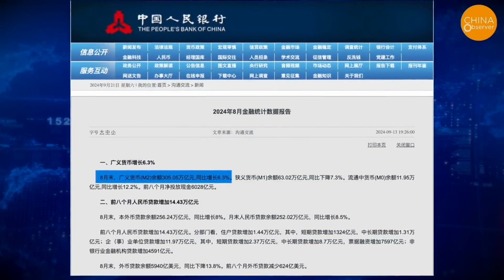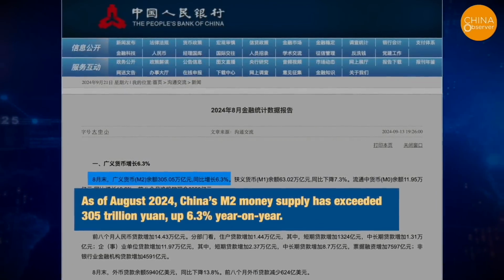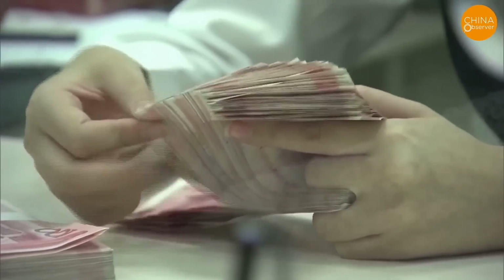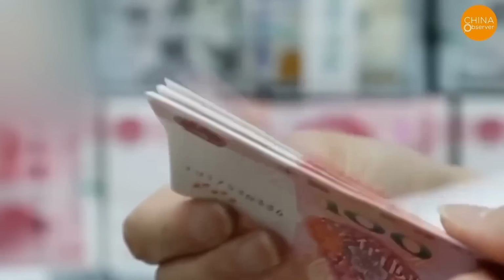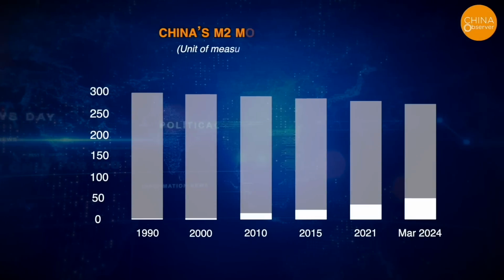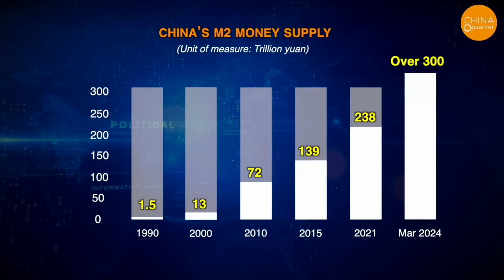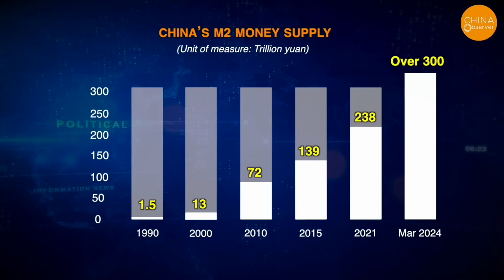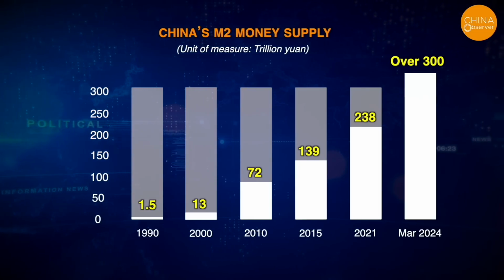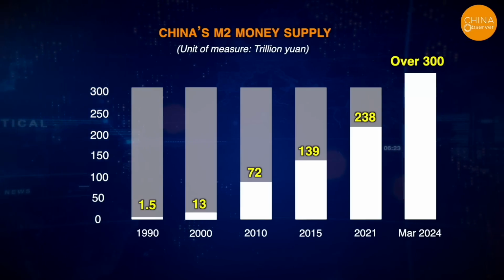According to the latest data, as of August 2024, China's M2 money supply has exceeded 305 trillion yuan. M2 refers to the total amount of money circulating in an economy, and China's M2 growth over the past 30 years has been astonishing. In 1990, M2 was 1.5 trillion yuan. By 2000, it was 13 trillion. In 2010, it reached 72 trillion. In 2015, 139 trillion. And by 2021, it had surged to 238 trillion yuan. By March 2024, the figure had surpassed 300 trillion yuan.